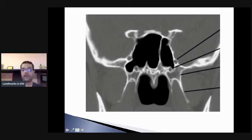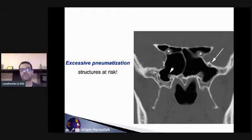See, the over-pneumatization can put the nervous structures at risk. So you see this is a dehiscent Vidian, it can be a dehiscent optic. See the optic in the middle of the field. And then you see this pneumatization into the anterior clinoid process.